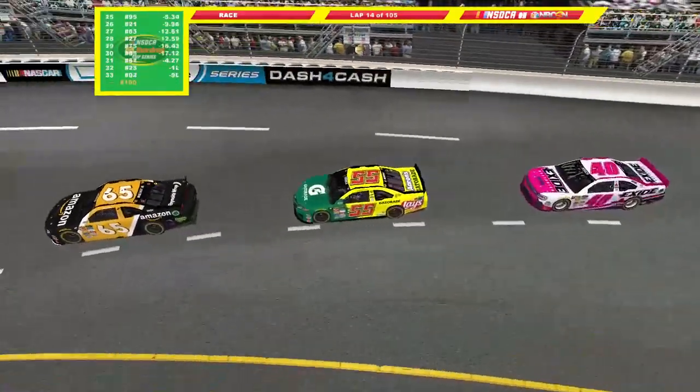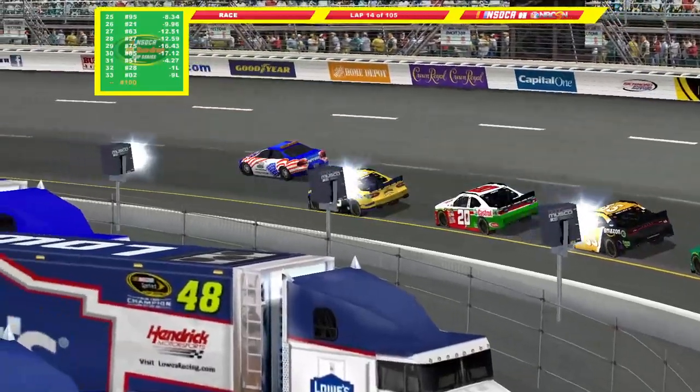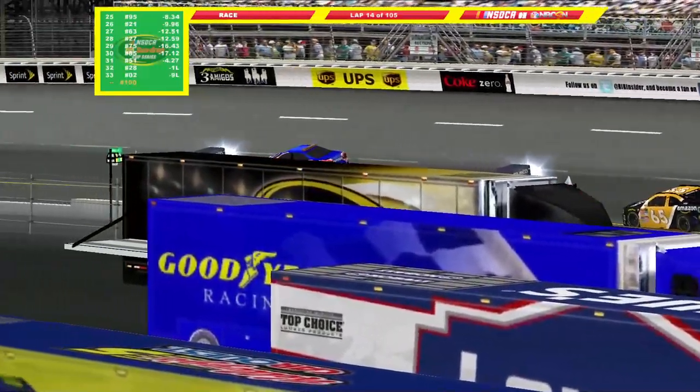But as we were saying, Morris 7th in points right now. He's made the chase in the trucks before. Maybe he's trying to do it in the Cup this year, but doing a great job for that 55 team.